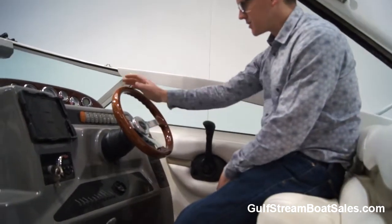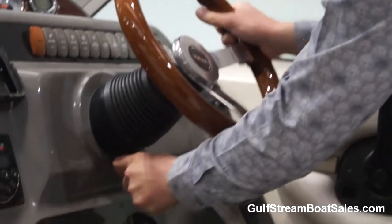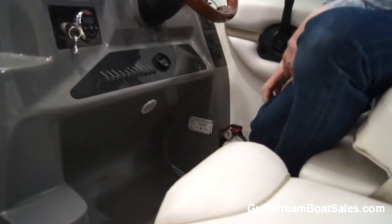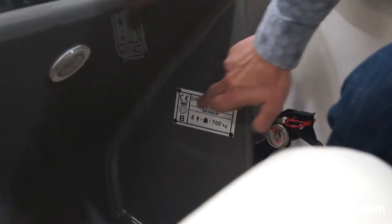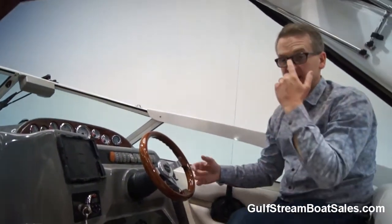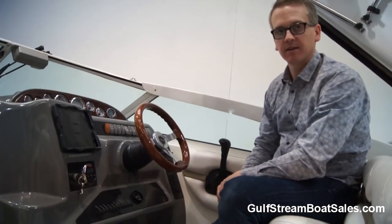The steering wheel itself is gorgeous. It's a solid wood steering wheel with a stainless steel center on it. It's got a 5-position tilt adjust, so you can get a comfortable steering position. We've got the CE plate here, so this was a proper UK sold boat. Came from the factory with the CE certificate intact in place, and it's category B rated, so it is suitable for passages further offshore. Now this one's only ever been in fresh water, but if you are looking at a coastal cruiser, this one's more than capable of doing that type of thing.